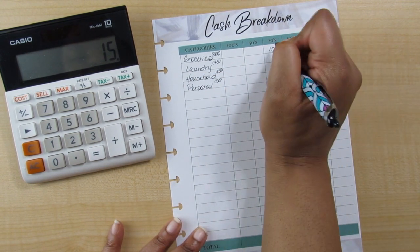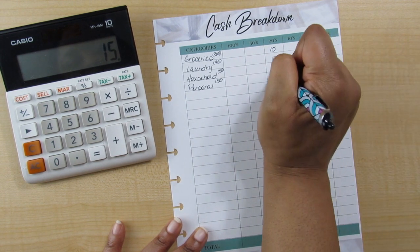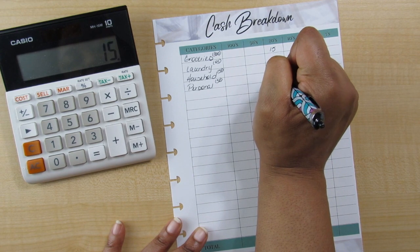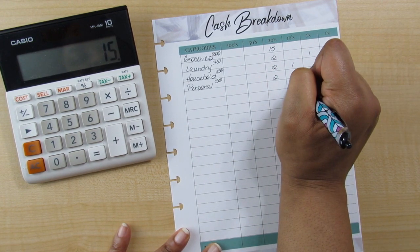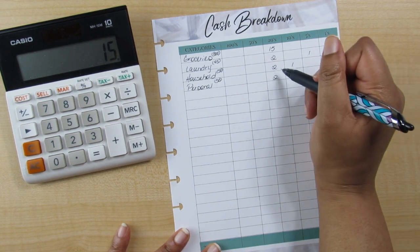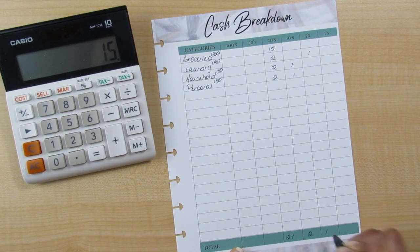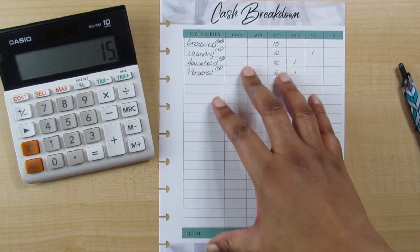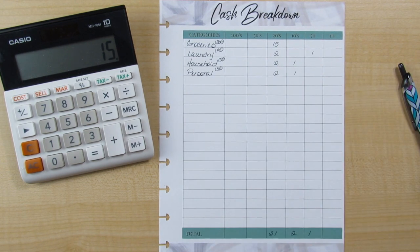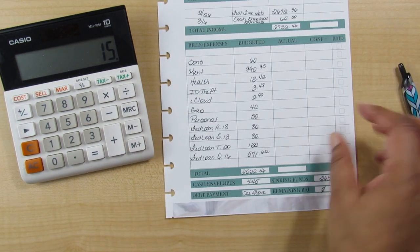So laundry, I need 2 20s and 1 5. Household, 2 20s and a 10. In personal, I'll take 2 20s and a 10. So let's say 2, 4, 6 plus 15 is 21. 21 20s. That's hard. 2 10s and 1 5 is what I need. There. So then that's my cash envelope portion of this 445 that you guys saw me document right here. It's pretty standard for me, but yeah, that is my budget.